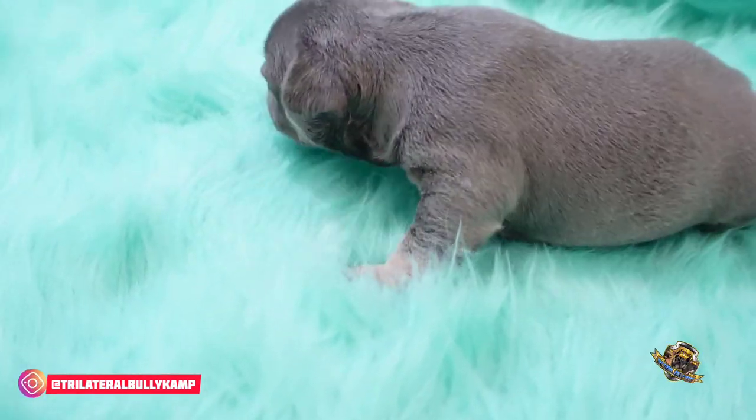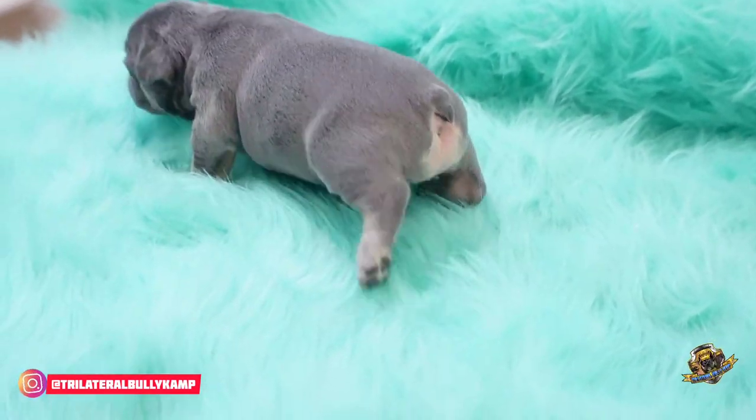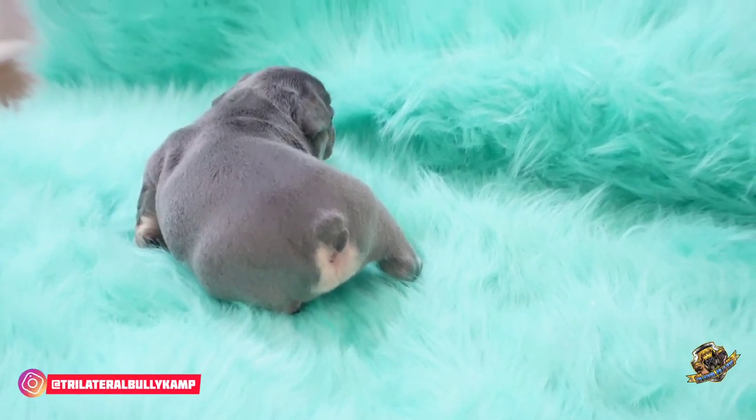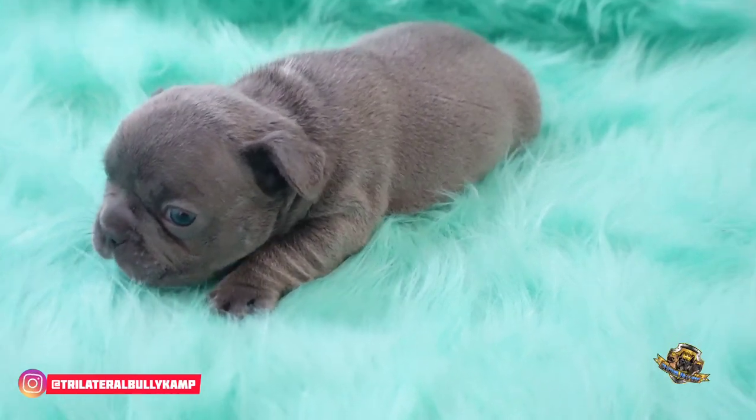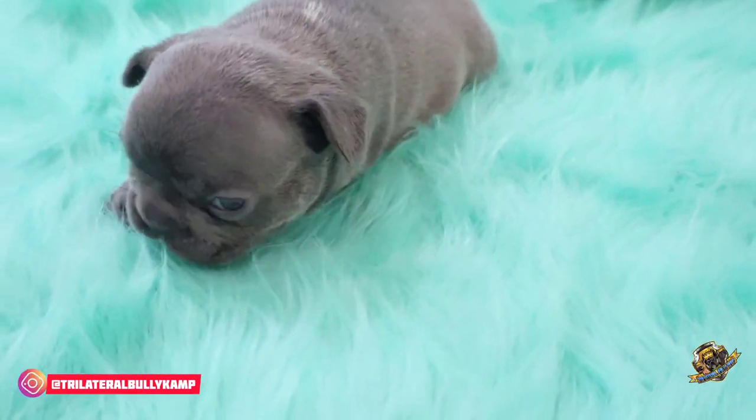All right, he's getting nervous, so let's move on to puppy number 4. Y'all hold on real quick. Okay, guys, we're here with puppy number 4. This is a female.